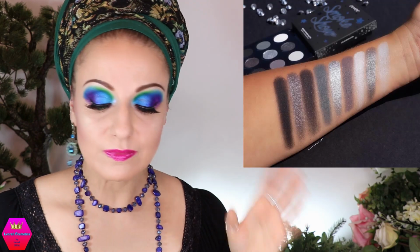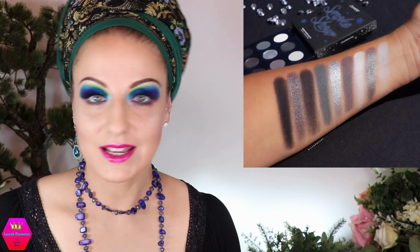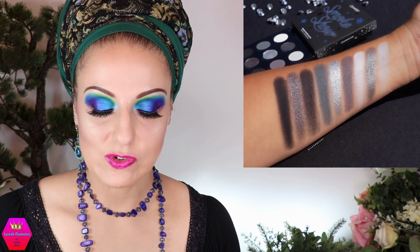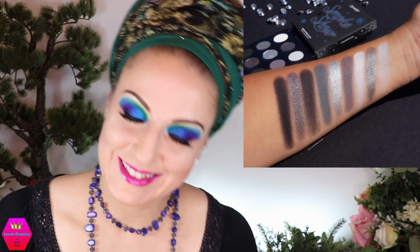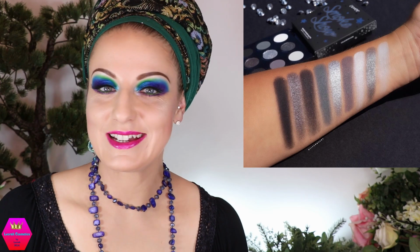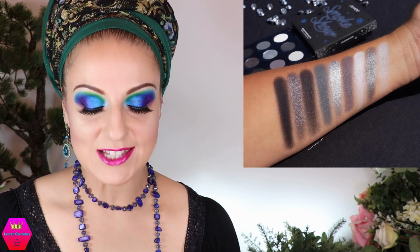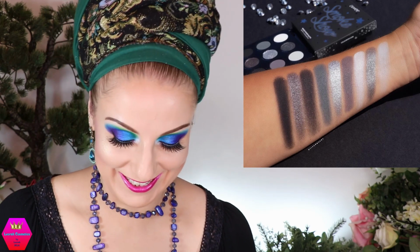Anyway, the palette looks nice. Like I said, I wouldn't buy it, but maybe I should, just for the grays. I can always talk myself into buying everything. So anyway, that is $12. As of right now, I'm not planning to buy it.